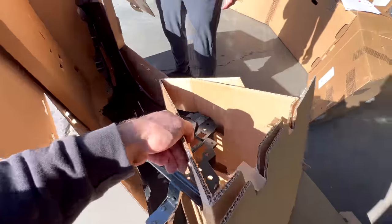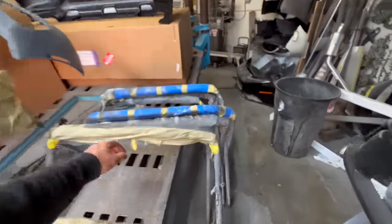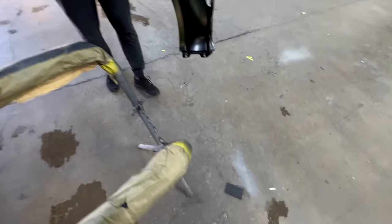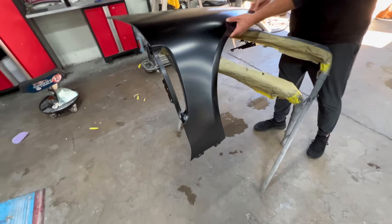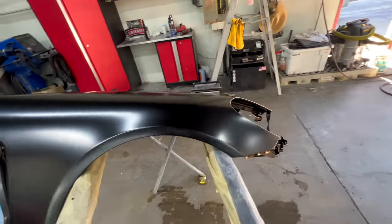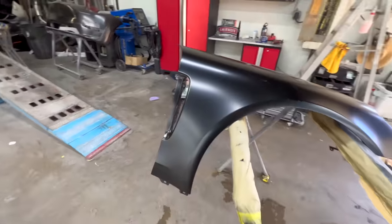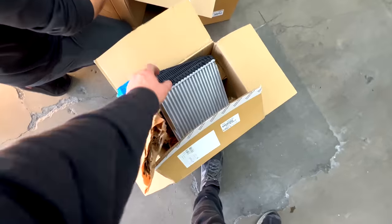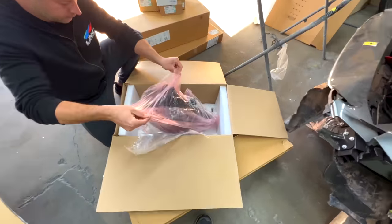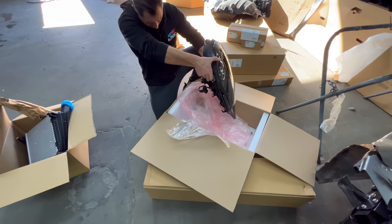Oh, that's the fender. Big boy, gotta remove it and check, make sure it's not damaged. It looks good to me. No damages. That's the intercooler. That's the headlight. Looks like a very expensive headlight. Beautiful. All right, now we can start rebuilding.